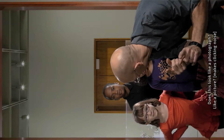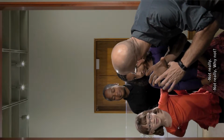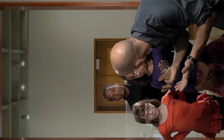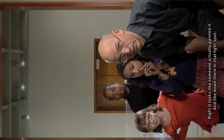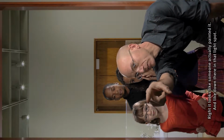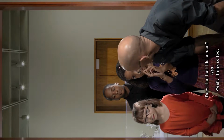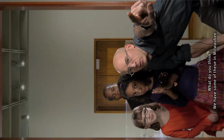Does this look like a photograph? Like a picture? Not really. Why not? Because it looks like someone actually painted it. Right, it looks like somebody actually painted it. And like down there in that light spot, does that look like a boat? Yes. Yeah, I think so too. We have some of these in Milwaukee.